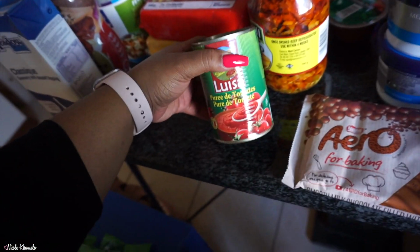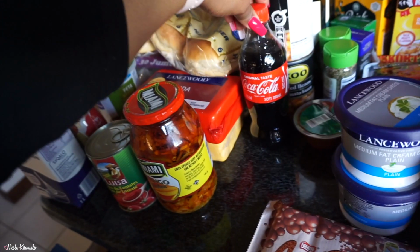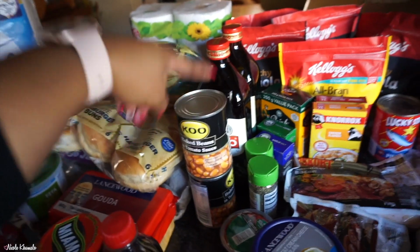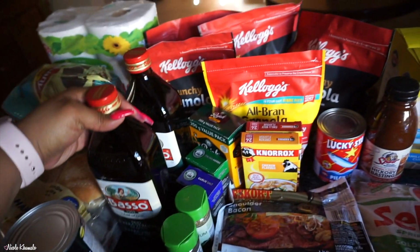And then over here we have a tomato puree can, a bottle of achar. This is the mango one. A Coke, 2 of these mixed bean and tomato sauce cans, 2 of these Basso extra virgin olive oils.